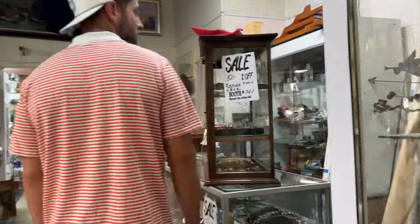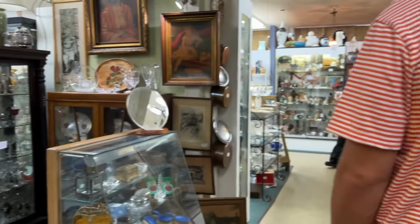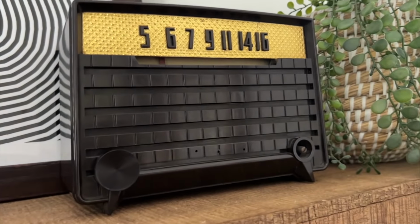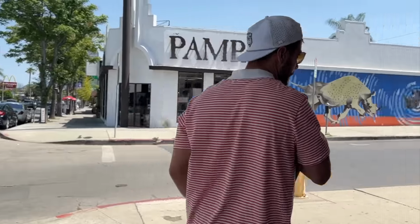We wanted some real vintage pieces for this room, so we stopped by this antique store. We found some books and other little trinkets that were perfect for the room. We also picked up this vintage radio. It's so cute and perfect with the room. I just forgot to show it on the day that we went shopping. We got some stuff.